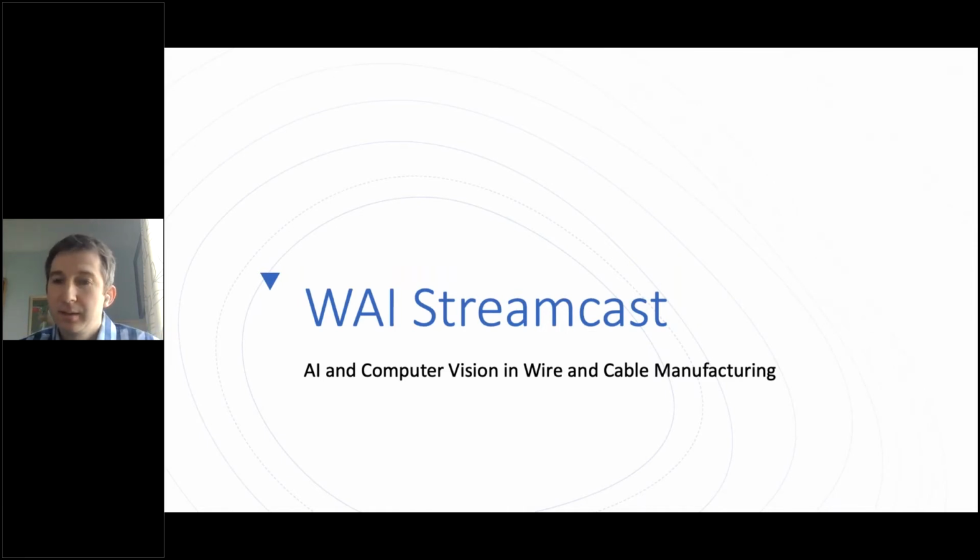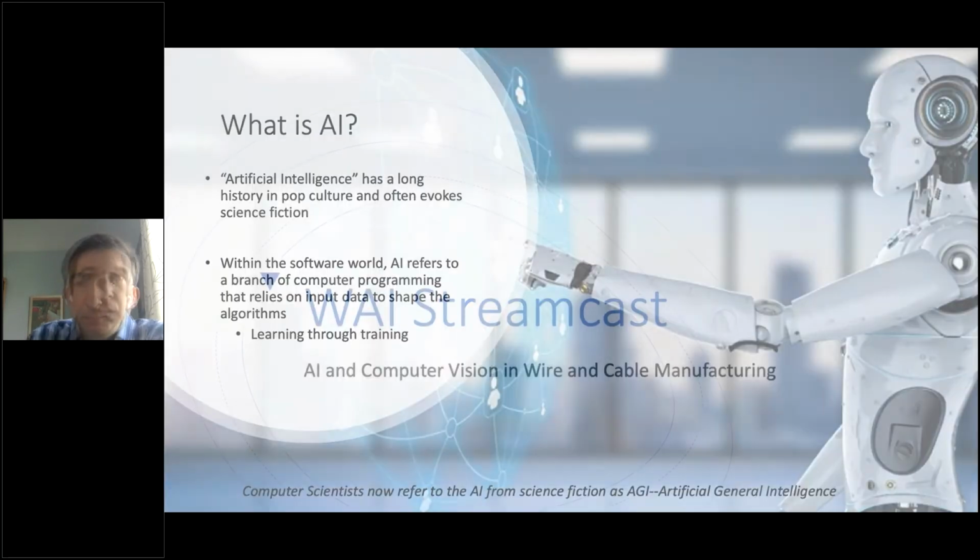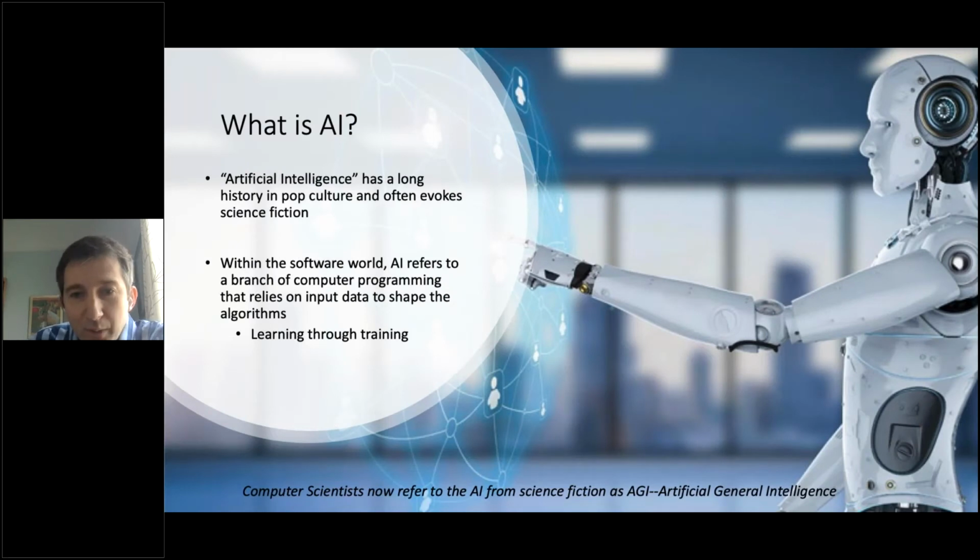As it says here, I'm going to talk about AI and computer vision and how it's enabling these new sensors that have really great characteristics and really work well for wire and cable. But before that, I just wanted to go over what AI actually is.